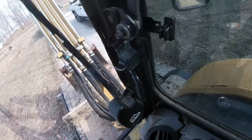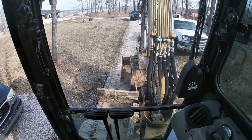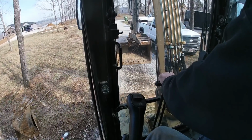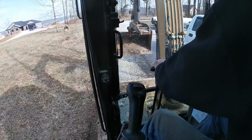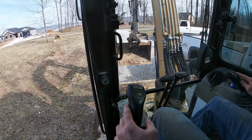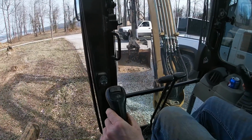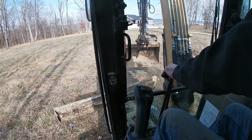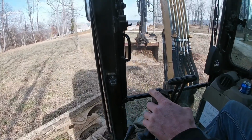Oh, neighbors got a lot of people over. A lot of cars we can bounce off of. Let's see how this goes. Neighbors' cars. Up, so I can grab those couple beams off there.